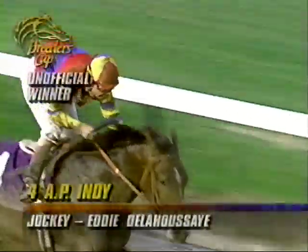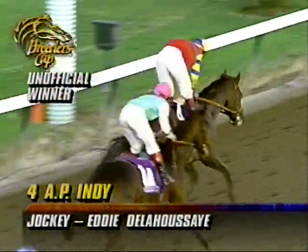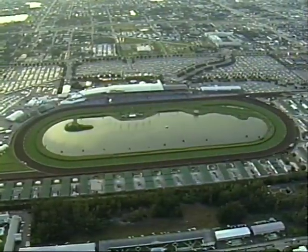They finished 1-2 as expected, but this time it was AP Indy over Pleasant Tap. The 3-year-old on his way to Horse of the Year as the sun set on another Breeders' Cup day at Gulfstream Park.